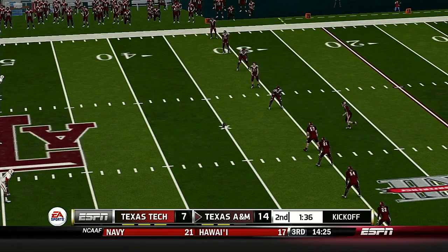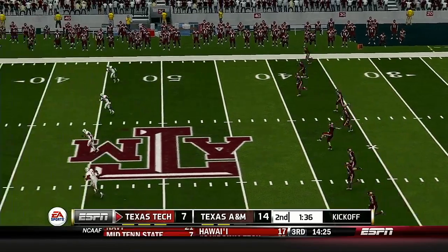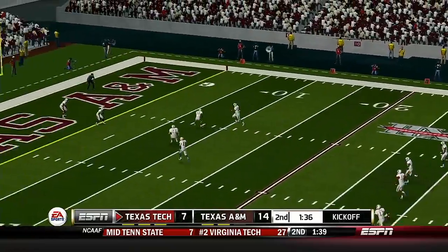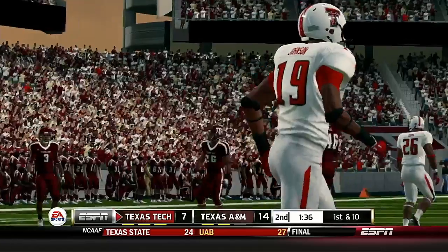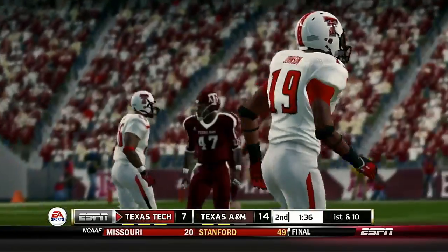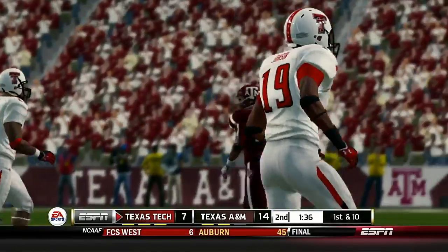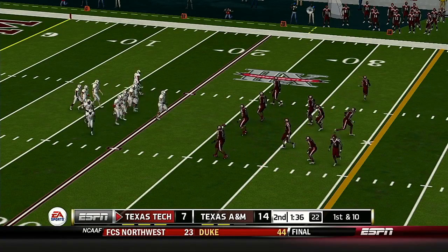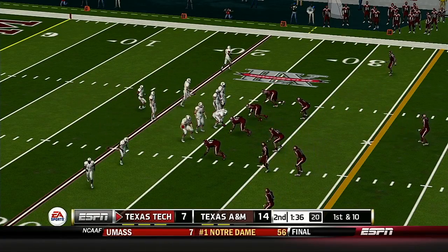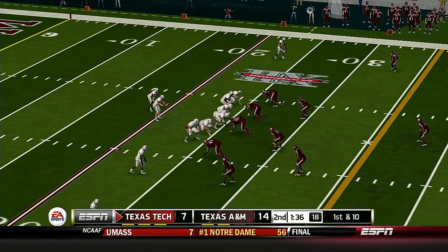The kicker looks like he's ready to kick this one off. He kicks it off, and he got all of that one. This one's going to be down in the end zone for a touchback. There hasn't been too much daylight between these two teams. In games like this, some players try to press too much, and that can cause mistakes.